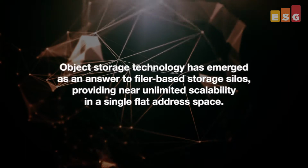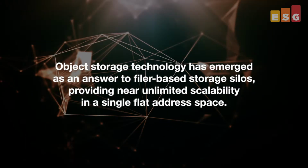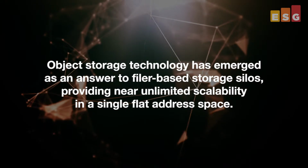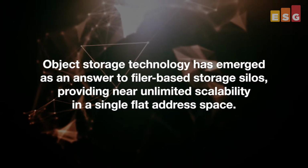In response to the demands for increased scalability and better manageability, object storage technology has emerged as an answer, providing near unlimited scalability in a single flat address space. One enterprise object storage provider, Caringo, delivers its Swarm object storage technology as software. This software-defined storage architecture allows for hyperscale commodity hardware storage deployments, increasing the flexibility and reducing the overall capital cost of massive content repositories. These capabilities of object storage are helping drive wider adoption.